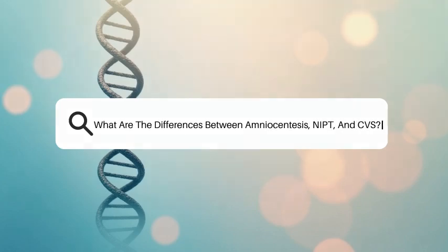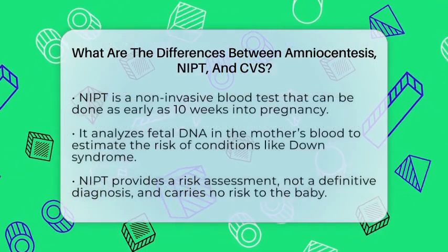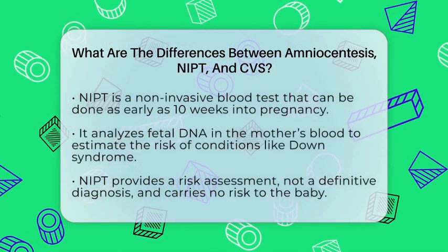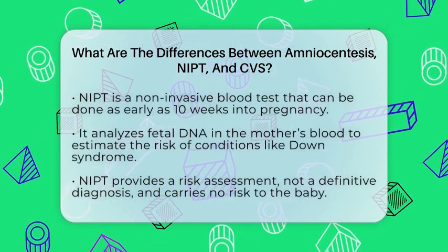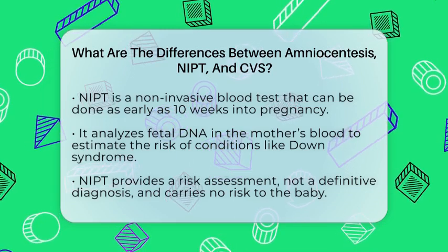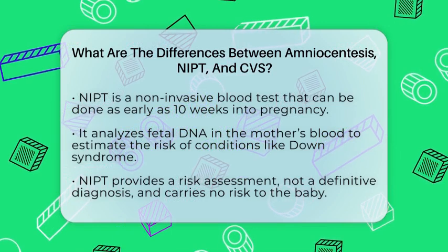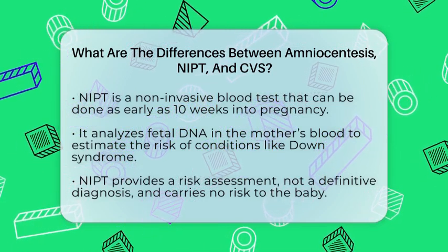What are the differences between amniocentesis, NIPT, and CVS? Imagine trying to find out if your baby has any genetic concerns before they are born. There are different tests for this, each with its own way of working. Let's explore how they differ so you can understand which might be right for you.